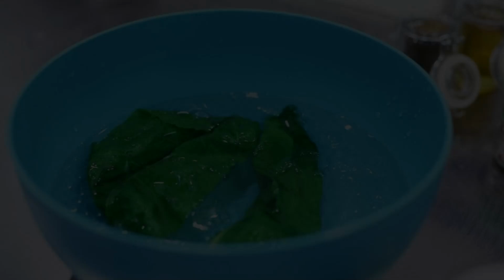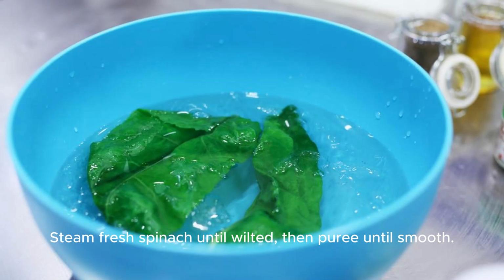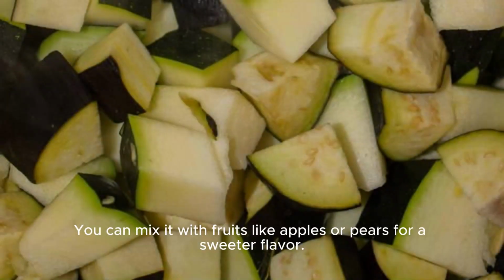Spinach. Spinach is a nutrient-dense leafy green that is rich in iron, calcium, and vitamins A and C. Steam fresh spinach until wilted, then puree until smooth. You can mix it with fruits like apples or pears for a sweeter flavor.